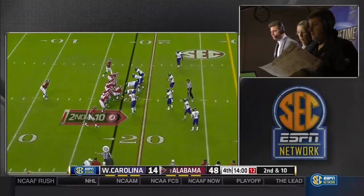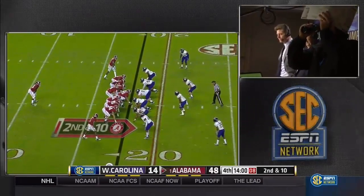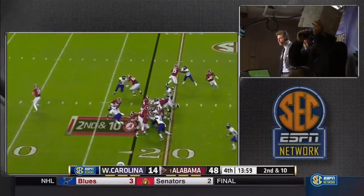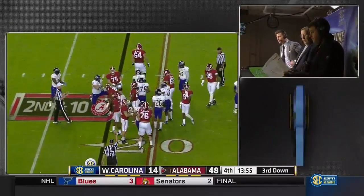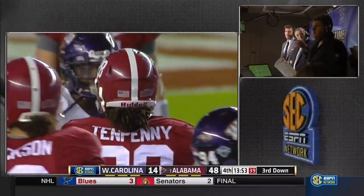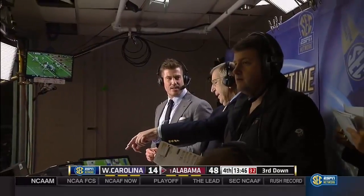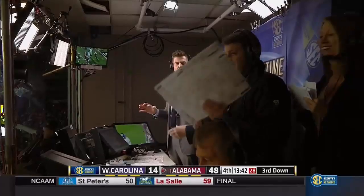Alti Tenpenny now in a tailback for Alabama as the Tide continues to go deep into the depth chart on a 2nd and 10 from the 19-yard line. There's the give, and he gets back to the line of scrimmage and maybe gains a yard before Christian Gill stops him. 13:47 remaining in the ball game. Alabama on top, 48-14.